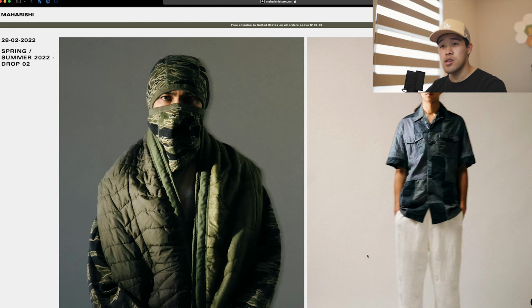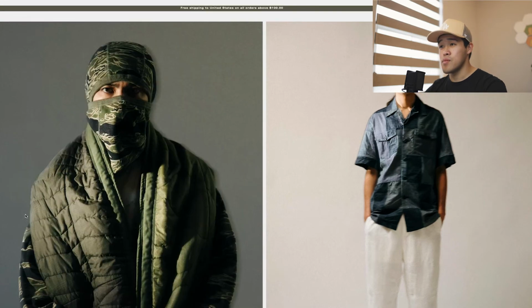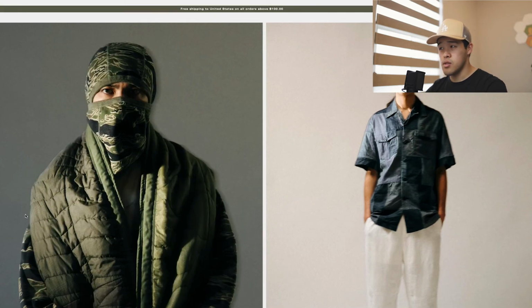So I was only able to pick up an orange t-shirt. I wanted to show, this is their spring summer 2022 drop 2 lookbook. Right off the bat, you have a very different look. I think the Bodega lookbook was a lot more clean cut, just regular pictures, a very standard look. This one has more of a fuzzy look, as you could tell from the edges. This left picture is definitely a very interesting look. Gives much more of that army feel.